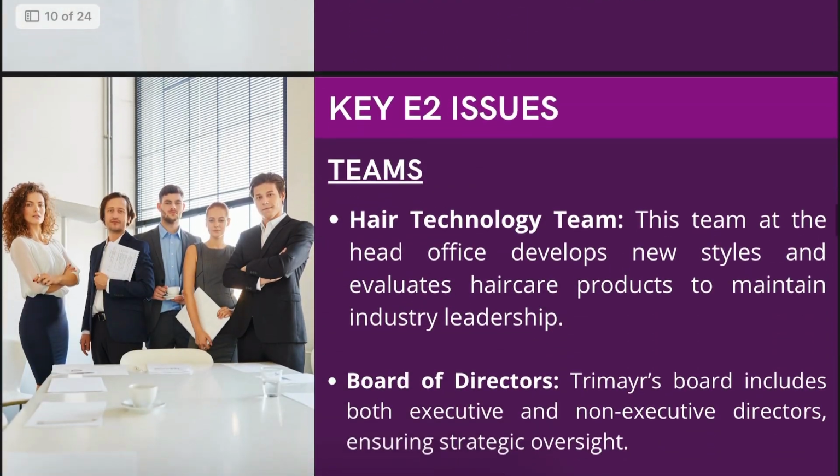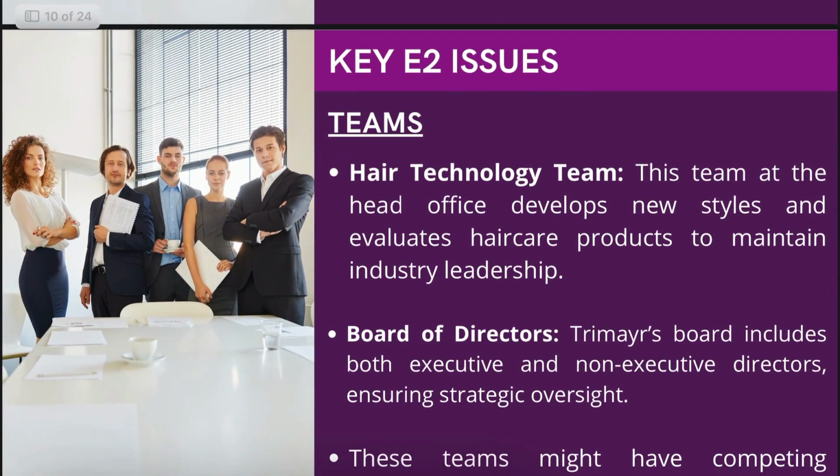Other aspects of teams, we have the hair technology team. They need to maintain and develop new hairstyles. So again, they need to work as a team to be able to do this. They need to innovate. If they don't work as a team and don't collaborate, we might not see new hairstyles and new trends being adapted by the company.